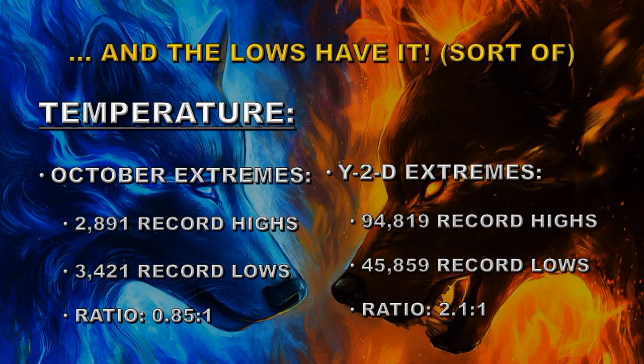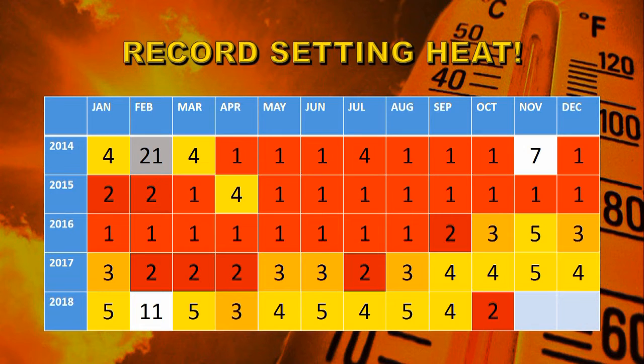Year to date, however, the record highs are still beating out the record lows by a factor of over 2 to 1. There were 94,819 record highs and 45,859 record lows. So that would still indicate that we have a warming world.